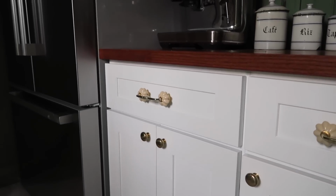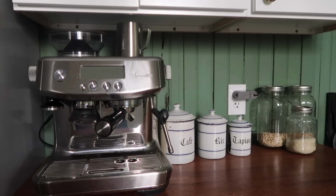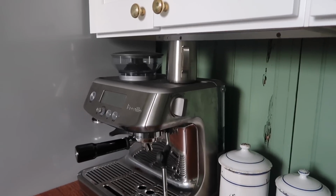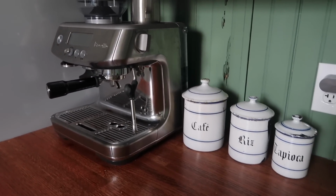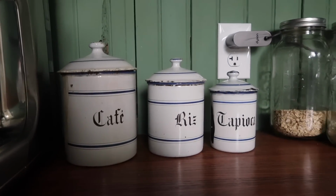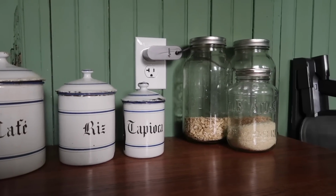Something that's interesting on this side of the room: when I was originally drawing up plans for what I wanted to do, I really wanted the cabinetry to go all the way to the wall, so we would have had another lower and upper cabinet. But our electrical panel is in this room and you have to have a 30-inch clearance. So we ended up having this open space, which I was originally very bummed about because I wanted to maximize the storage and I also didn't want it to look awkward.